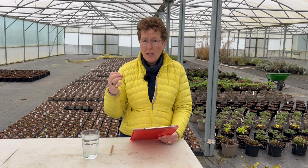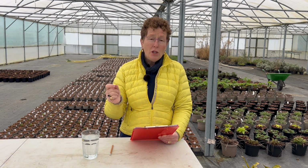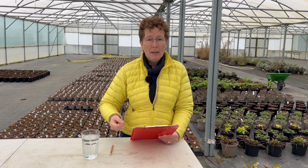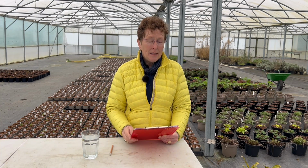So cultivars, you will get seedling variation from. If you've got variety, or named varieties, they should always come true from seed. I know that's still a little bit confusing, but hopefully it has demystified it a little bit for you.